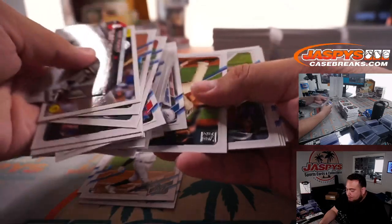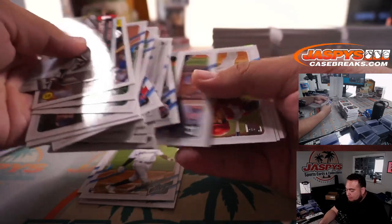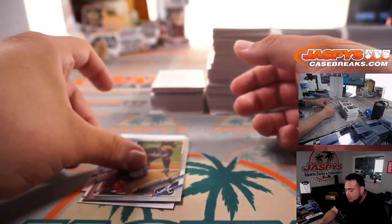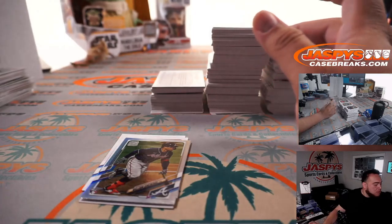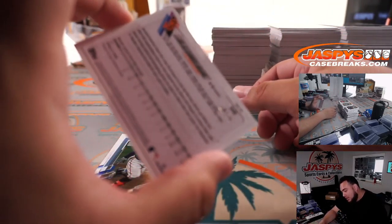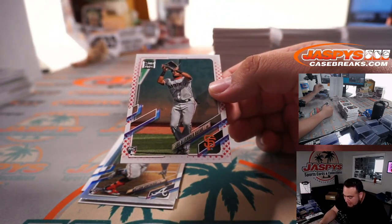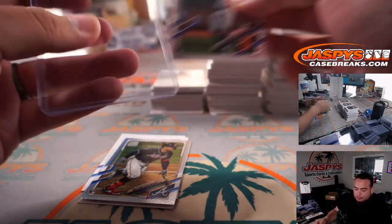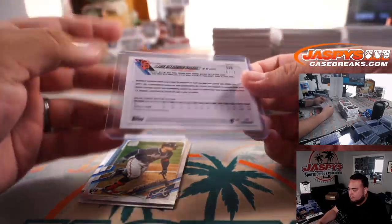Campusano. And Willson Contreras, foil. We also got a numbered out of 76. That's a cool one. That is a rookie, Luis Alexander Basabe. San Francisco. TJ with that one. Very nice.